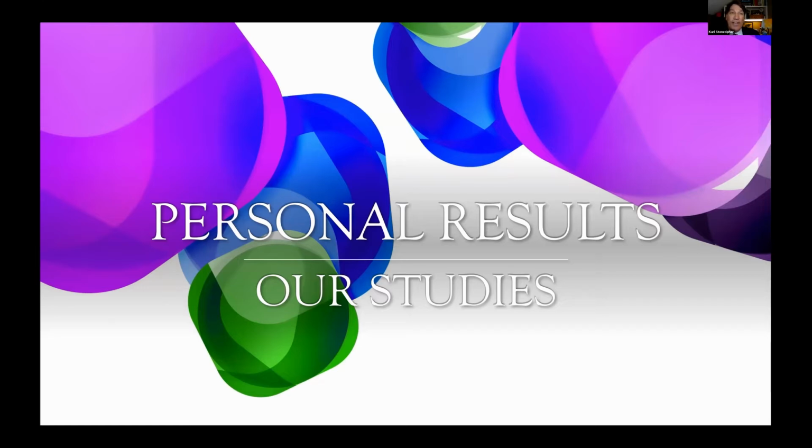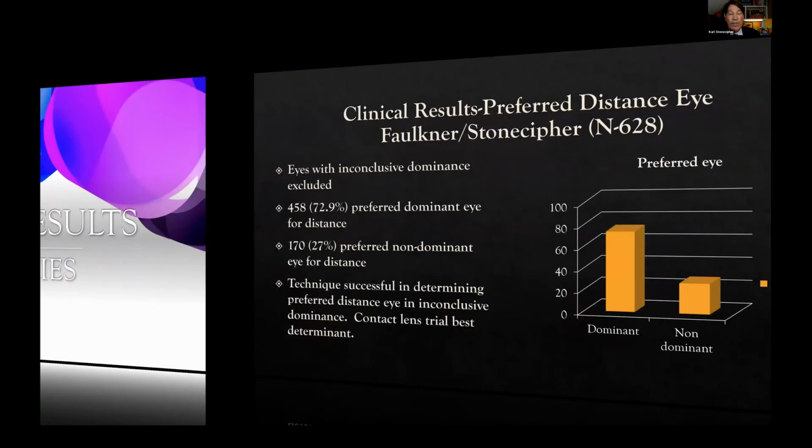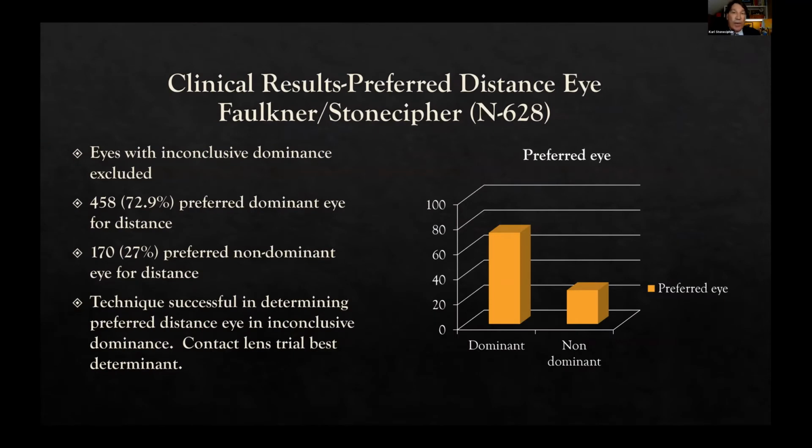And almost every ophthalmologist that we know will say that they do some sort of monovision, whether it's a mini monovision or a true monovision. People defocus all the time. So my personal results start off with a study that Faulkner and I did quite a while ago. We presented it at Hawaiian Eye, and we showed that certain patients prefer their dominant eye and other patients prefer their non-dominant eye to be the reading eye.